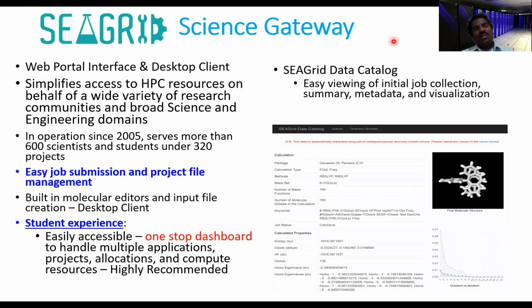Most of the students don't have any experience with Unix commands, and it's not easy for me to teach the Unix commands and how to transfer the files. So I chose to move to the science gateway. So I contacted someone at the CIPRES science gateway. And this is very nice.